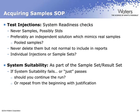I don't believe that these test injections, these system readiness checks, have any place in a batch report, but I also don't see any need to delete or hide them. They can be available for use if somebody wants to see them, but the quality of those test injections really doesn't affect the subsequent batch performance for the samples. It's a prediction of whether the system is performing and suitable for use.